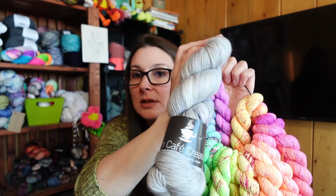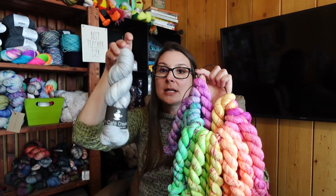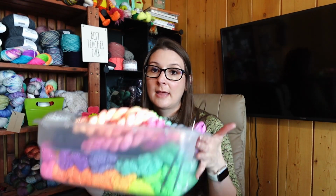This is a Yarn Cafe Creations that I got a while ago, gloss. So I want to start on that also, but it has just been sitting in this little box, and maybe I will work on this.